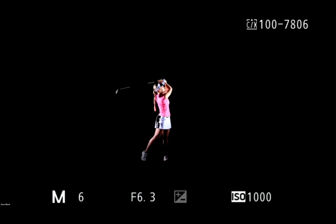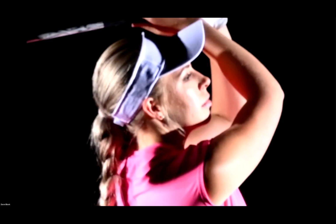Haley, are you ready? We're actually going to make a picture. Let's go to top of the backswing. This is a 6 second exposure. Top of the backswing, ready, set, go. 1, 2, 3, 4, 5, and 6. Flash. And there's her finished swing. See what that looks like? Looks pretty good.